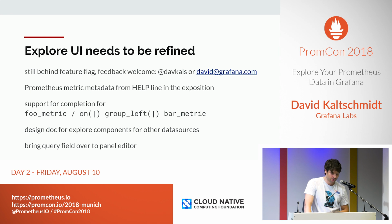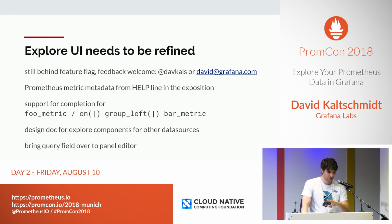So the support for completion needs a bit more work. Julia's been bugging me about this. We just need completion for on and group_left, but it's a bit more tricky because we need to execute the queries around there. But we can do this. That's cool. Then the Prometheus exposition format has this help line describing what a metric does, and when the write-ahead log is implemented, this is my understanding, we can possibly show this time series metadata in the UI as well. I think that will be pretty cool.